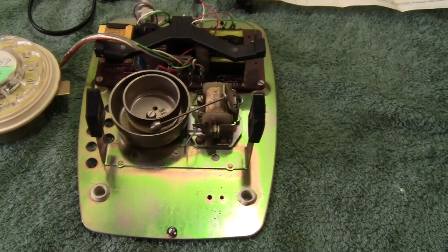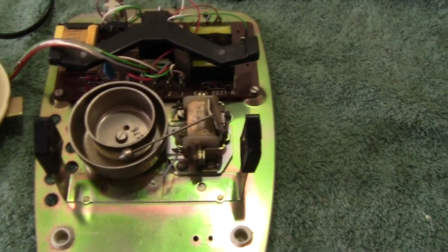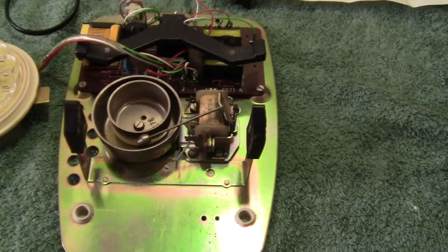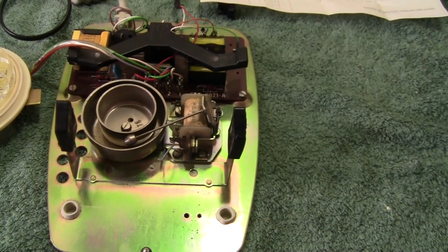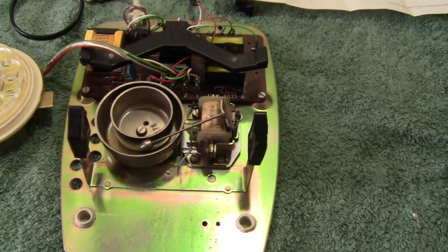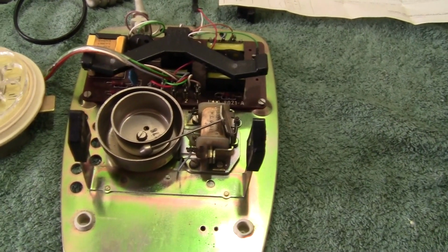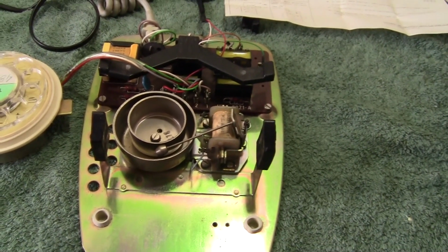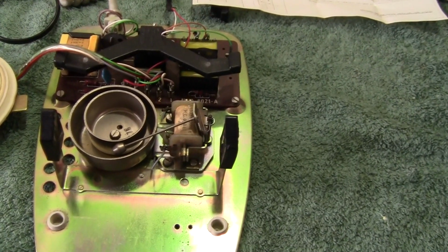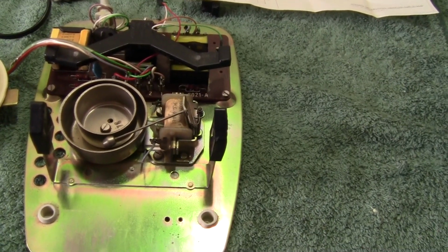But the thing is, the rest of the phone is by a familiar name, Citesa, which was a branch of ITT. And ITT was the originators, if you like, of Western Electric in America. And so many bits are very reminiscent of Western Electric components.